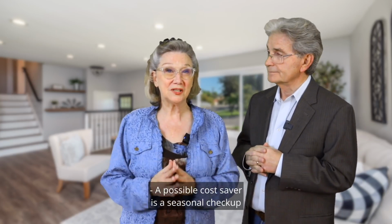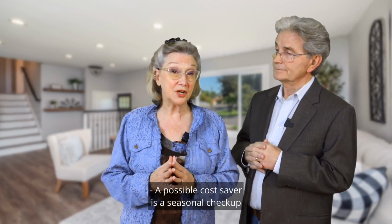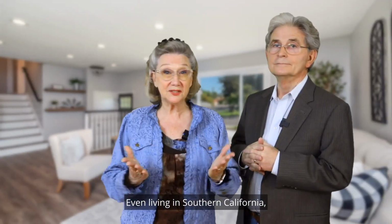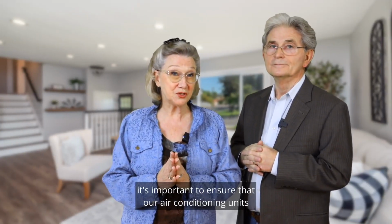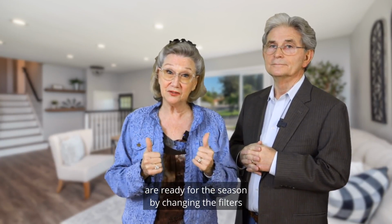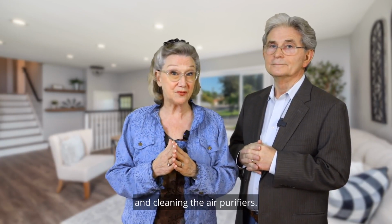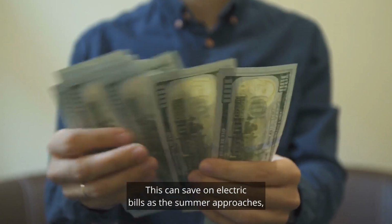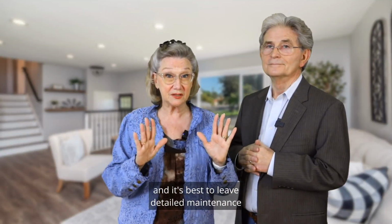A possible cost saver is a seasonal checkup of your HVAC system. Even living in Southern California, it's important to ensure that our air conditioning units are ready for the season by changing the filters and cleaning the air purifiers. This can save on electric bills as the summer approaches, and it's best to leave detailed maintenance to the professionals.